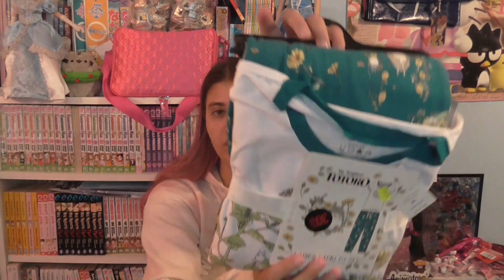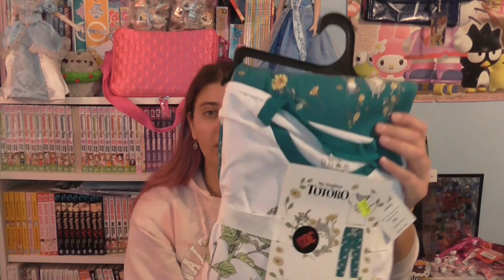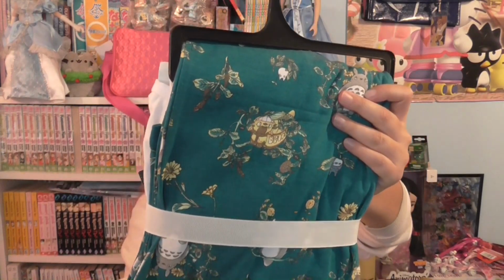And then they also had some Totoro pajamas on clearance. I don't know if it was $19.99 and then 30% off of that, or if the $19.99 is the 30% off. I wasn't completely sure. But it's just a really cute bathing suit pajama set. So I definitely will probably be wearing this on my vacation this year, because who doesn't love Totoro?